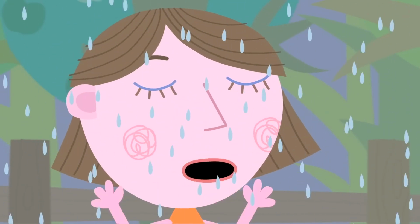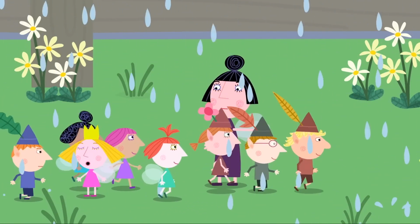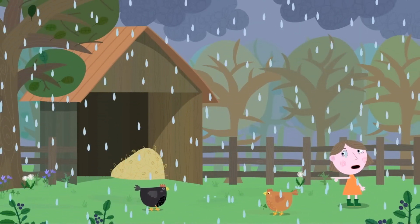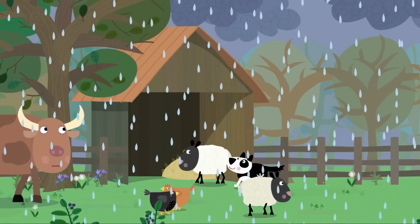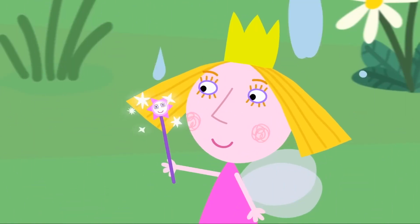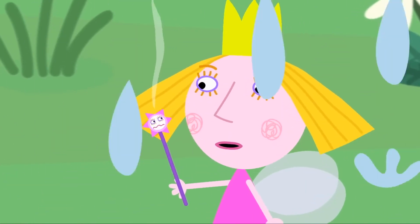Oh, no! It's a thunderstorm! Everyone back on the bus! Lucy, you'd better go indoors! But I can't! I have to get all the animals into the barn first! Rex can help! But what about Bessie and the chickens? Maybe I could try magicking them into the barn. Oh, no! It's too wet for my wand to work!